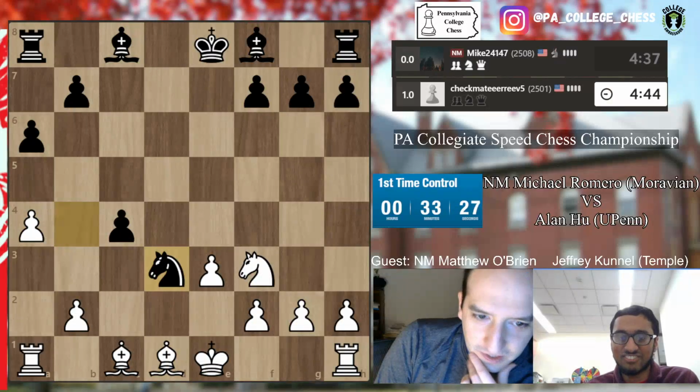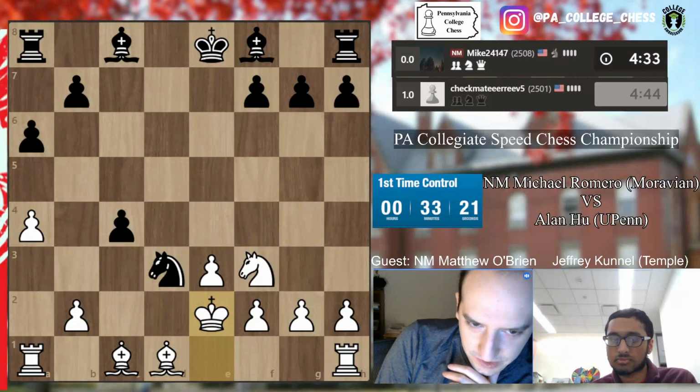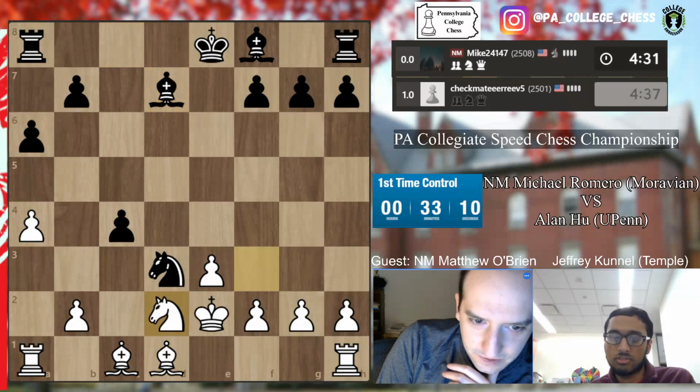Oh, very nice. But yeah, I used to play the Vienna a little bit myself in correspondence chess, so maybe that's why I know the E4 line a little bit. This looks very nice for black in a practical sense. I really like the knight on d3.